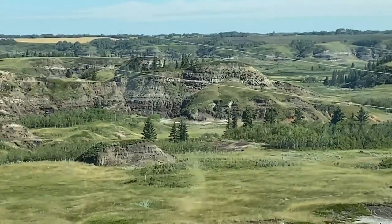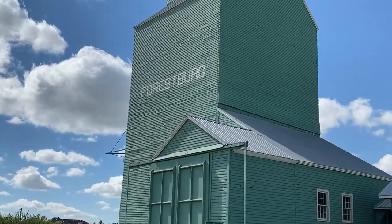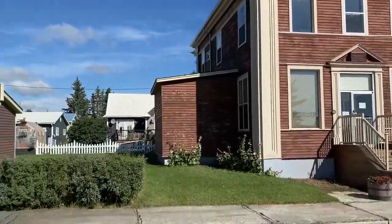Great day for an Alberta road trip, everybody. Come take a ride with us as we road trip down Highway 53 east of Edmonton, Alberta. We stop over in Donalda, Meeting Creek, and Foresburg to see some historic Canadian railway buildings.